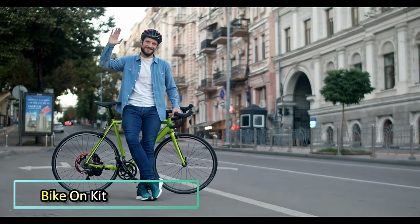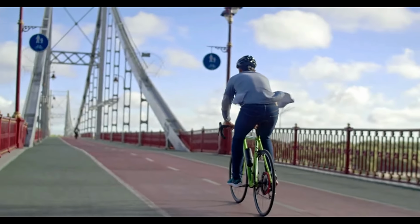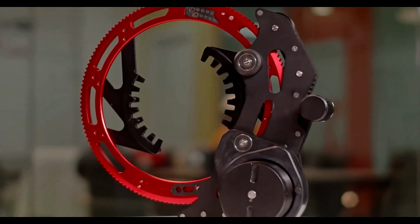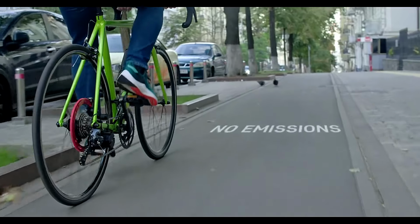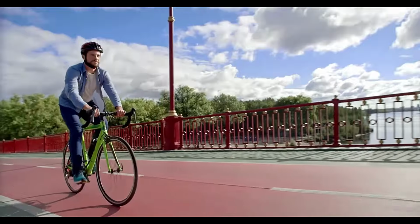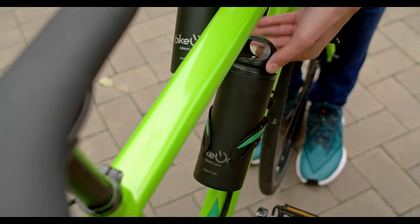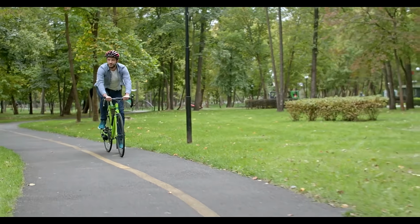Bike on Kit. No wires, no complex installation, no bulky batteries. The Bike on Kit transforms your regular bike into an electric one in seconds. Just attach the compact motor, insert the battery into your bottle holder, and you're ready to ride.